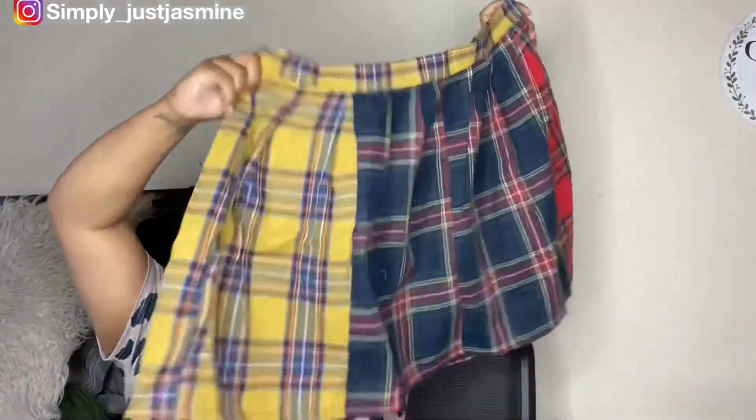Cute little plaid pleated skirt. Thought it was really cute, giving me back to school vibes. Thought it was gonna give what it's supposed to give, so I cannot wait to style that look.